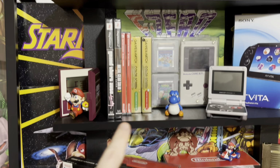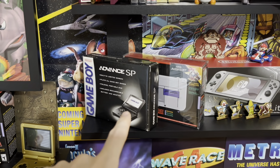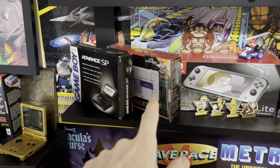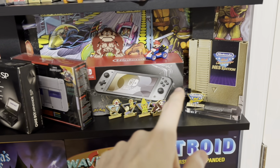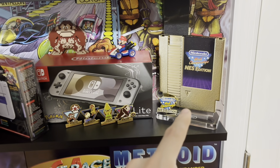Some sealed games over here. Got my Mario Gaming Watch. And down here I got this GBA SP, which is my favorite console in the box. This really rare Super Nintendo 3DS. Then I got the DS Lite over here. It's a Pokemon edition. And then this NES edition World Championship game. It's not a real game, it's just like a display piece.